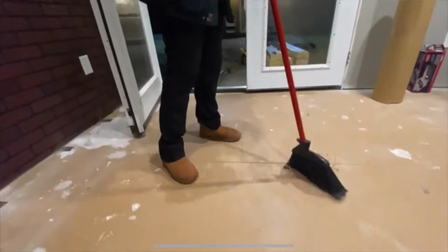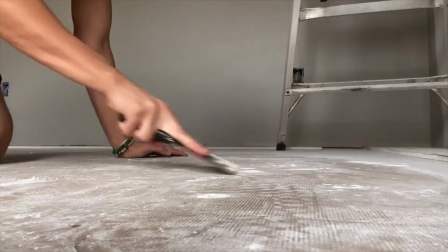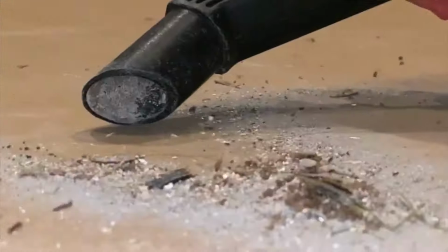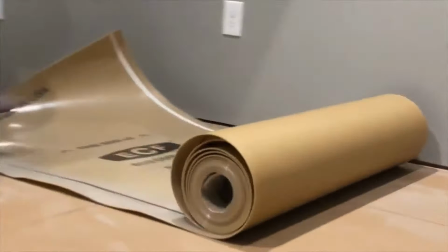So before you start your floor, make sure you have a nice clean floor. Make sure everything's nice and flat. No dust, no dirt, no roaches. You don't want any of this in there when you start doing the floor. And before you start the floor, you want to lay down a moisture barrier.